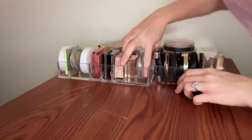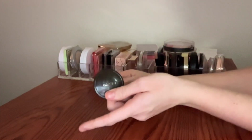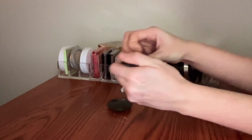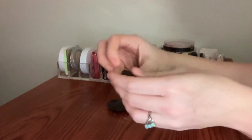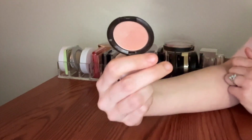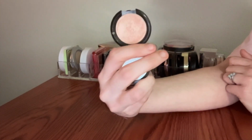I'm going to try to breeze past these with apologies in advance because you can't get them anymore. Actually, that's a lie. You can't get this one anymore. This is the Becca highlighter in the shade Moonstone, which is cute. I'm trying to get some pan in it. You can't really tell, but it's just kind of a champagne color. This one, however, you can still get. I have a mini of it, but you can get the full size. This is the Becca highlighter in Champagne Pop. Kind of more of that peachy gold color again.